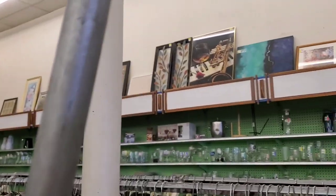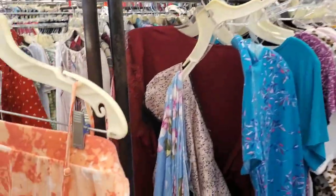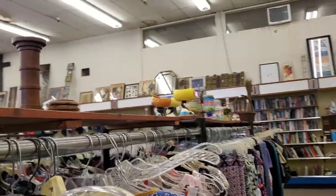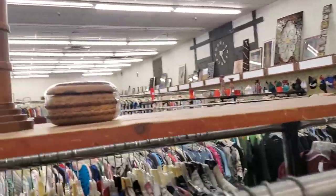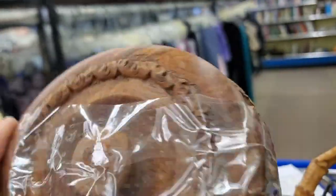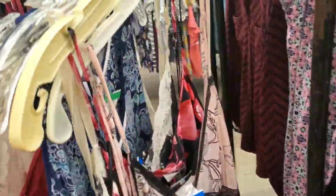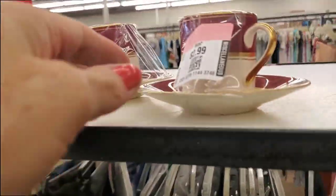This store usually has all their artwork up on the top there. You have to go get an employee to get it down for you, which they are very nice and always helpful and always get the items down for me. This wooden trinket box was really pretty. And here I'm taking a quick look at the 90s and the negligees, to see if there's anything vintage.